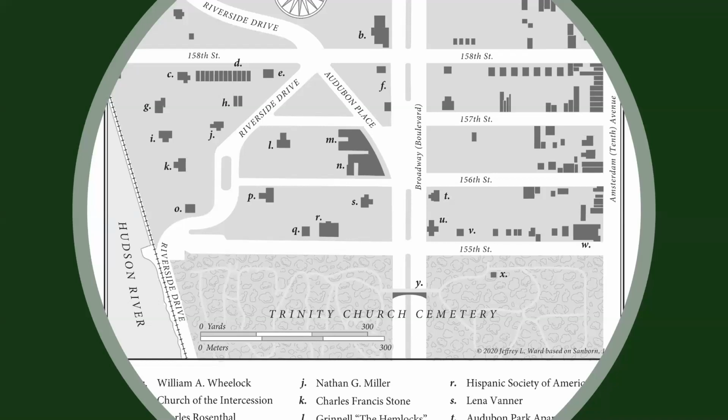They sold a bit of the southern portion to Archer Huntington, who began building the Hispanic Society, the first of several museums in what is now known as the Audubon Terrace Museum Complex. And then in 1908, they sold the remainder to developers who quickly covered it with the apartment buildings we're going to see as we begin our walk today.